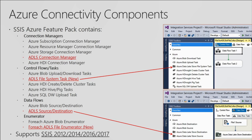And you can see Azure Feature Pack has 4 different groups of components. The first group is essentially the connection managers. There are connection manager for blob, there are connection manager for subscription, and etc. Well, for this session, we'll focus on the connection manager for Azure Data Lake Store, or ADLS. And there are components group that provide control flow, or tasks. There's a Azure Blob upload and download task. There's a Azure HD Insight create, delete, cluster task, etc. But for this session, we'll focus on the ADLS file system tasks. And there's the data flow components. For this session also, we focus on the ADLS source and destination. And then the enumerator group, which we will also introduce, for each ADLS file enumerator. Azure Feature Pack support all version of SSIS, all the way to 2012 version.